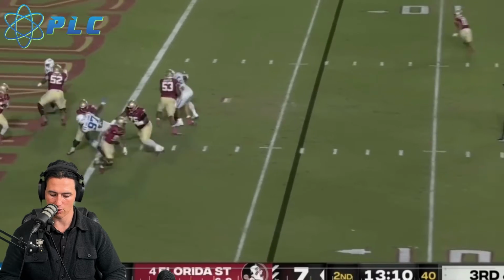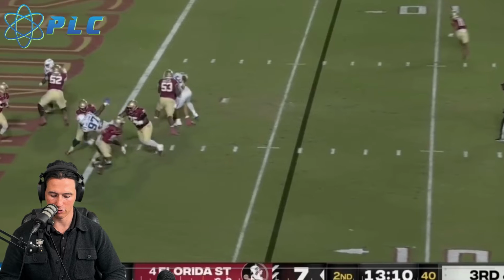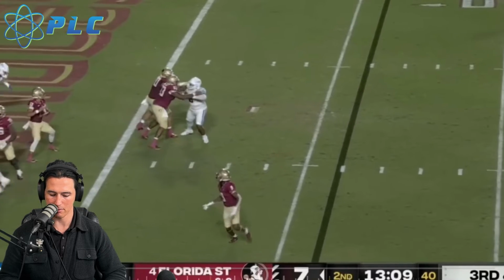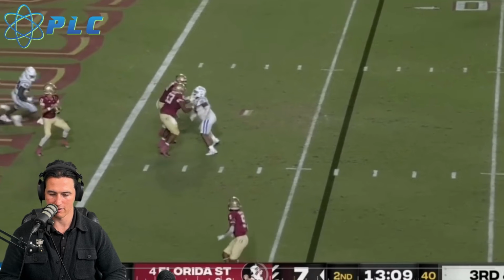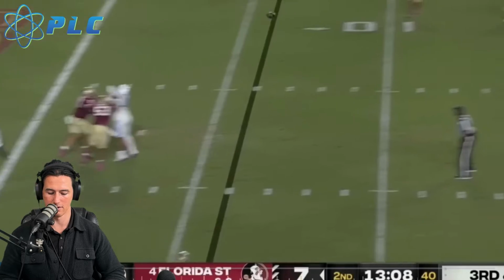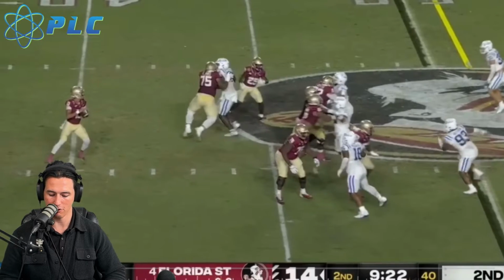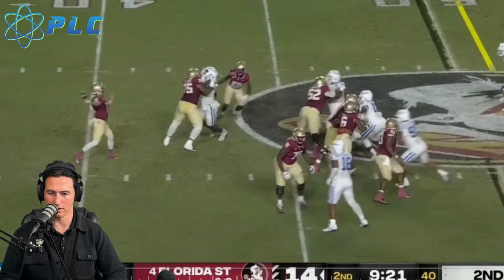Here's another one. You'll notice it's a three-man blitz. He's got extra protection with the running back. His O-line's doing a great job, so he takes his time. He's sitting up in the pocket and waits till he starts feeling the rush to get rid of the ball. This doesn't end up being a great decision with the ball, but you could see that he does a good job of not rushing it, right? He's not the best with his mechanics necessarily, but there's a lot of things he does really well.